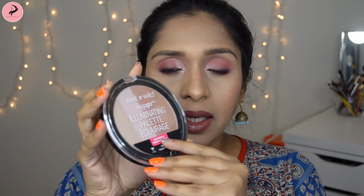Okay, and then I have this highlighter. This is their illuminating palette in the shade Catwalk Pink. I like this highlighter, but I don't reach for it as much. I usually swirl around all the shades to get my favorite shade, but I don't reach for this highlighter. It's a very fine highlighter, doesn't give any glitter, and it's very natural. Yeah, I am actually going to declutter this one. I don't reach for this as much.